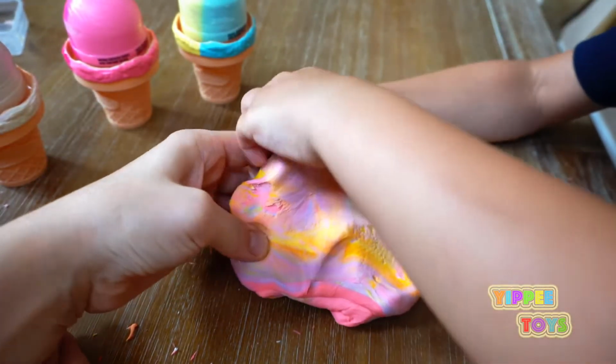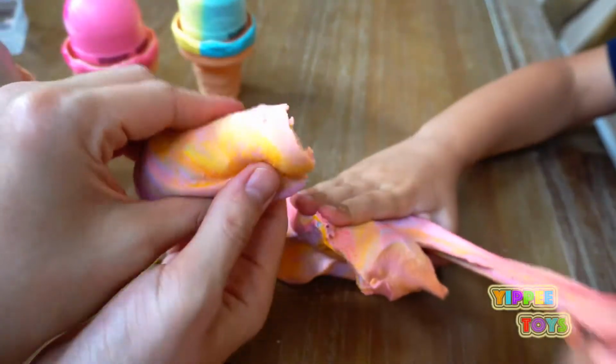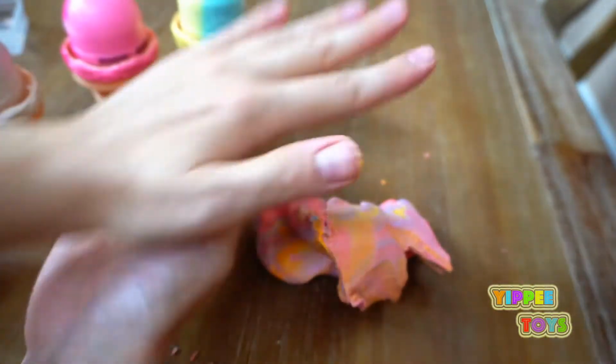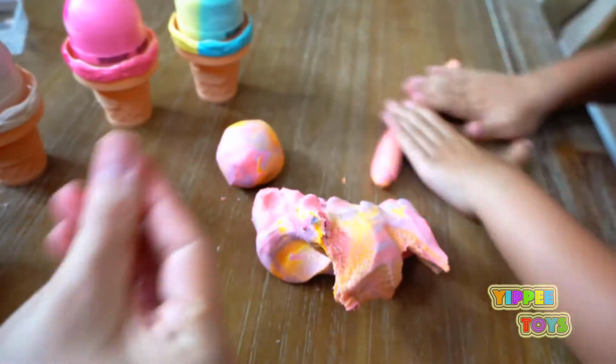Can I take a look? Okay, sure. Can I have some? Okay. I'm going to make a rainbow ball. I'm going to make a snake. Yes, it's like a marble. Marbles are colorful. They are.